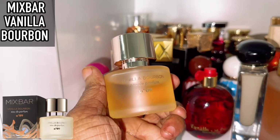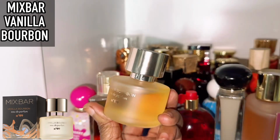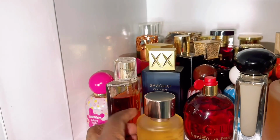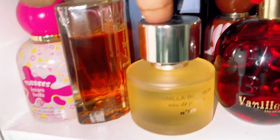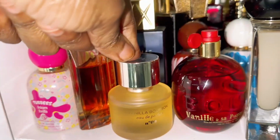Next up is going to be vanilla bourbon from the House of Mix Bar. Somebody did say that in the United States this goes for about $12. I purchased mine for about $15, so we can safely put this one at under $20. Now, bourbon vanilla is vanilla orchid and some Madagascar vanilla, so do expect a double dose of vanilla, which is going to make this one a very cozy scent to the nose, a little bit smoky, a little bit boozy then, and young at heart.